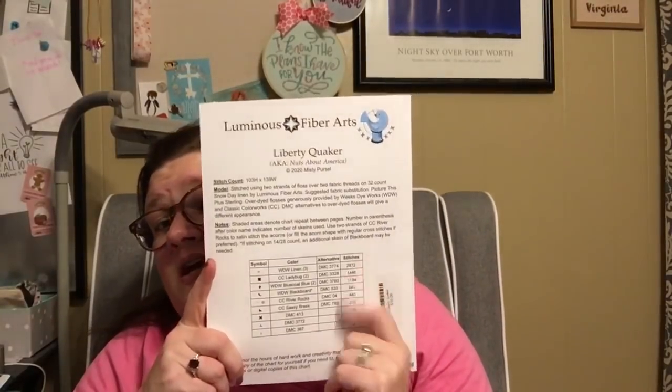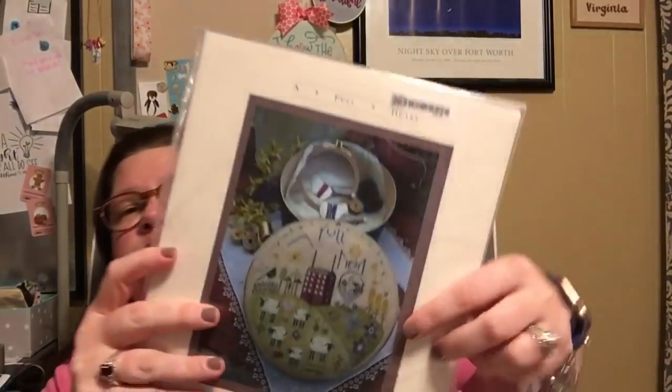It started in DMC, Weeks Dye Works, and Classic Colorworks, but does have DMC equivalents, as well as the quantity of stitches, which I think is a nice touch. I did not go in to purchase this, but I saw it and knew I must have it, and it is a kit. It goes on one of those beautiful Lone Elm shaker boxes, so that is now on my wish list of things to save up my coins for. My dollar bills for, because this will be finished on one of them.